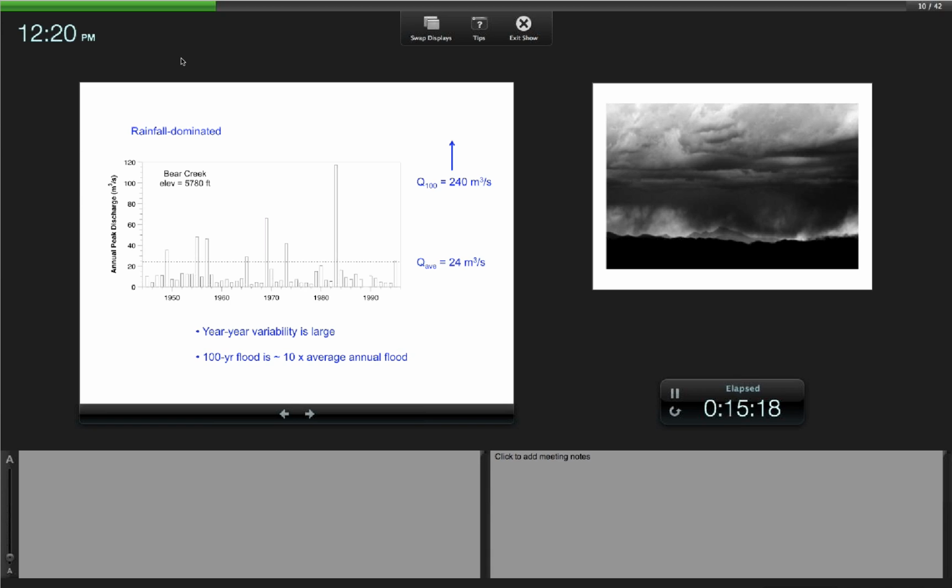Some of those are rainstorms. A lot of these are probably snowmelt. But again, this is lower in elevation, so it's not a whole lot of snowmelt. In this case, probably half the floods are generated by rainfall in the summer. The other half, probably snowmelt.